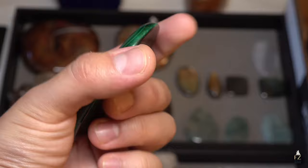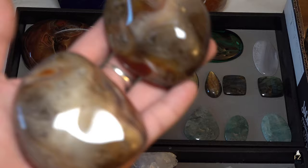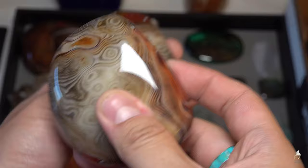This is a big old malachite, front and back. Awesome. And over here, now here's something interesting that I haven't had much of. Sardonyx. Now, what is sardonyx? Sardonyx is a mixture of carnelian and black onyx. It comes from Madagascar, and these are cut and polished, freeform, like big giant palm stones.